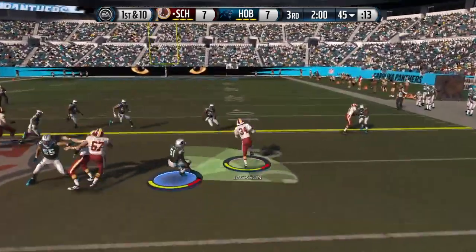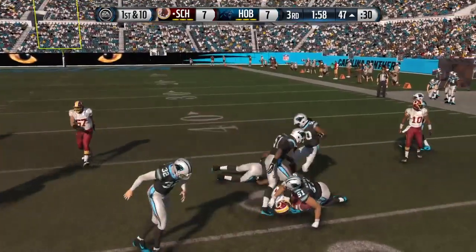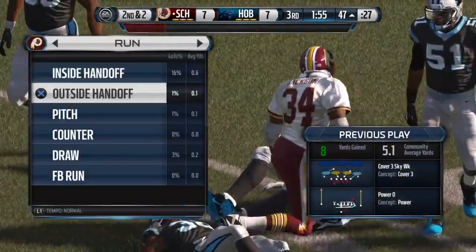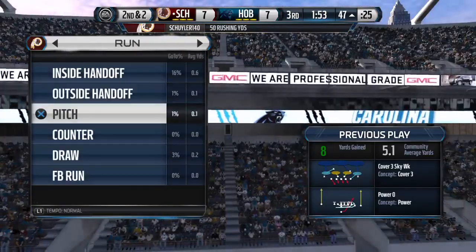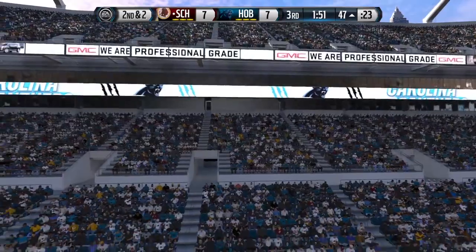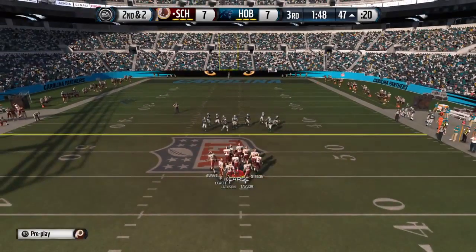Once again, they'll run it. And now they'll be on the other side of the 50 after this play. Nice run that time. When you run the football like this, over a period of time, it's going to wear that defense out. There's no doubt about it. Nice job by the offensive line.